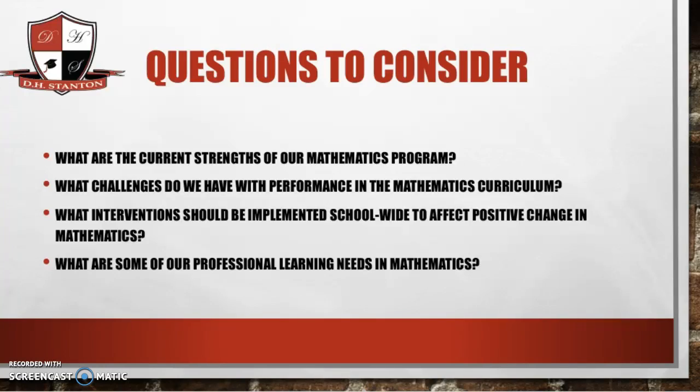Some of the questions that we need to consider as we go through this data overview include: what are the current strengths of our mathematics program? What challenges do we have with performance in the mathematics curriculum? What interventions should be implemented school-wide to affect positive change in mathematics? And what are some of our professional learning needs in mathematics?